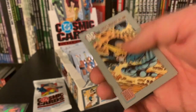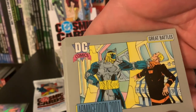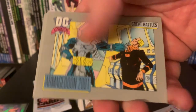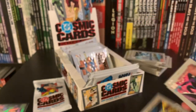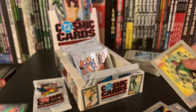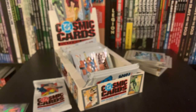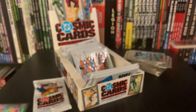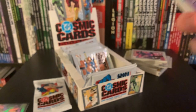Fire. Bolt. Vandal Savage. I don't think we got this Armageddon 2001 one. Maybe. Golden Age Cheetah. Amazo. Nightshade. And Sinestro. Yep. Of course, the one time I say we're not doing too bad on the dupes, we basically get nothing but dupes. All right, whatever. I actually hope we get duplicates of the checklist because I actually want to mark the checklist so I know what we have and what we don't.